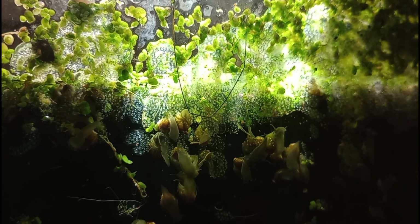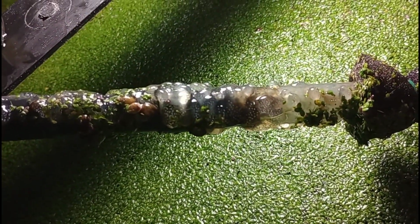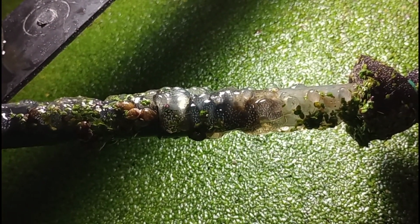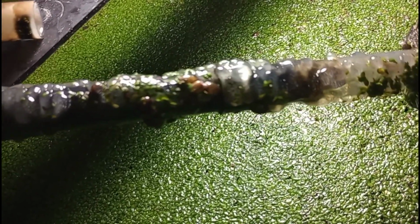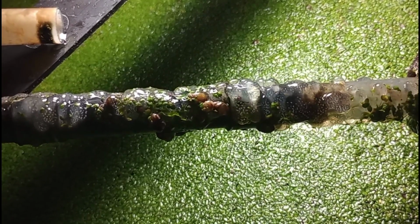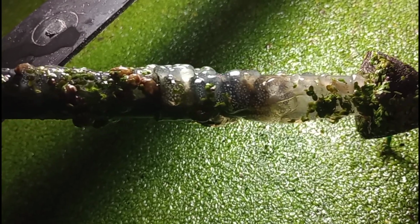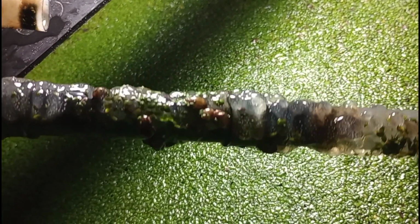As a snail keeper, I can tell you there is one downside to bladder snails when you're raising them like this. They will gum up your filters. They will gum them up. This is the intake from my 35-gallon tank, the bow front aquarium, and it is completely covered in bladder snail eggs, live eggs, and a few bladder snails as well. And I think that's so cool.